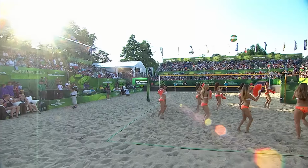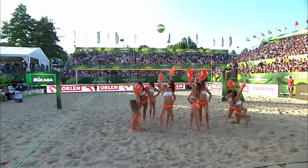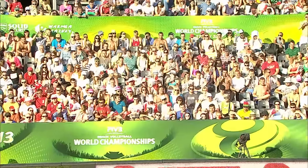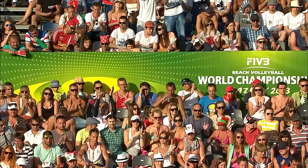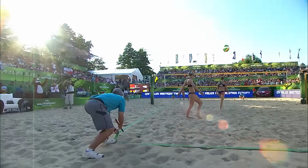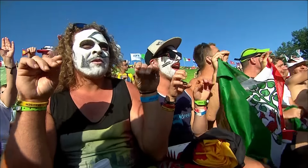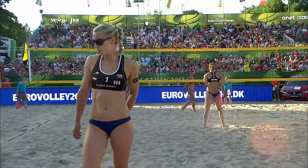We've had all sorts here on centre court. We've had Darth Vader. And now we've got fans of Kiss. We've got the crowd dancers keeping everybody entertained. 8,000 fans here watching this World Championship gold medal match from the women's event. Stare Jablonki has come to life on the grounds of the Hotel Anders here in Poland.